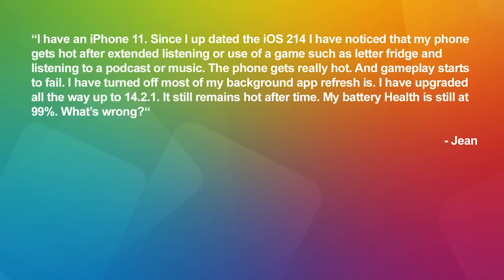The phone gets really hot and gameplay starts to fail. I've turned off most of my background app refresh. I've upgraded all the way to 14.2.1, yet it still remains hot after all this time. And Gene points out, which Gene, it's like you're reading my mind, Gene writes, my battery health is still at 99%. So what's wrong? What's going on?